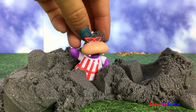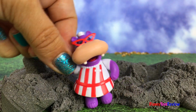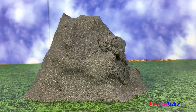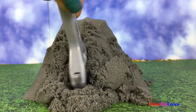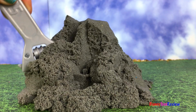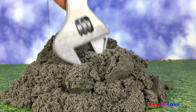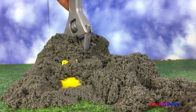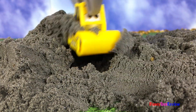It's Hallie the Hippo. Aw, isn't she cute in her red glasses? Now it's time to use our adjustable wrench. I see something. It's a steamroller.